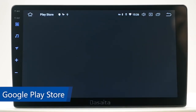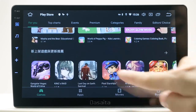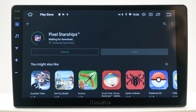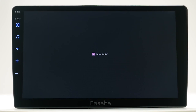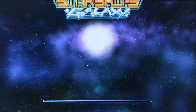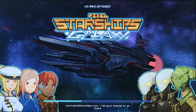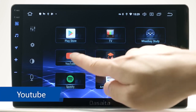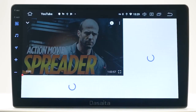Google Play Store. Download and enjoy millions of the latest apps, games, music, movies, and more at any time, anywhere. YouTube app. In this app, you will enjoy the videos and movies you love.